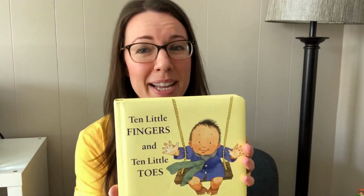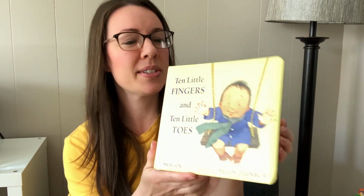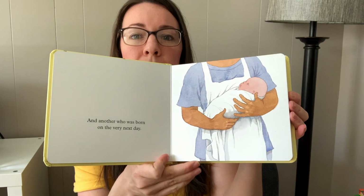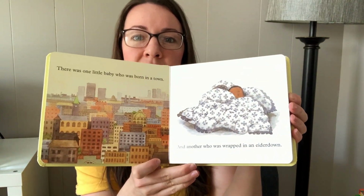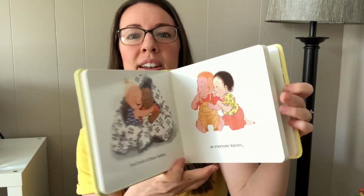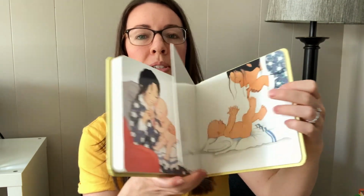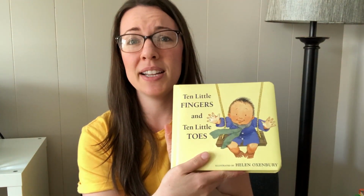This is one of my absolute favorites for our boys, 10 Little Fingers and 10 Little Toes. It is so sweet, just a little story about all these babies born all around different parts of the world, and they all have 10 fingers and 10 toes. And then at the end, it ends with a mommy having her own baby with 10 fingers and 10 toes. Just so sweet. I love this one.